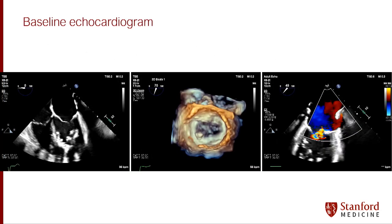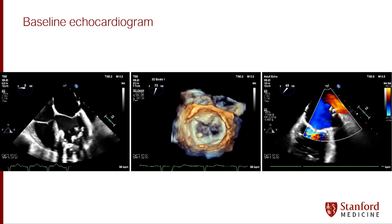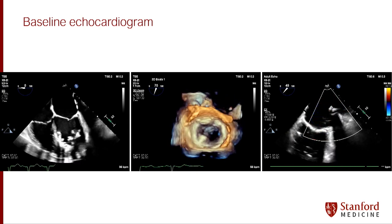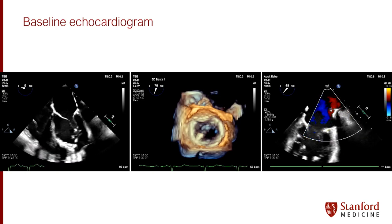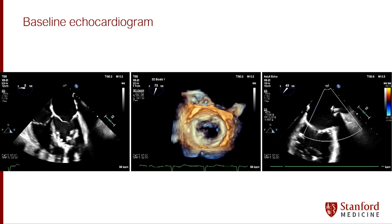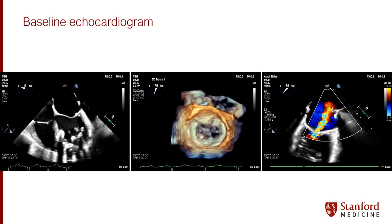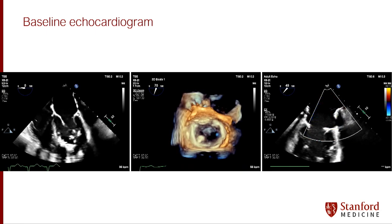So this was a baseline echocardiogram. You can see there a significant calcification of a lot of her mitral apparatus. You can see on the posterior leaflet that mobile echogenic mass, which was likely calcified, and significant mitral regurgitation there in the 3D as well, showing that very gnarly looking mitral valve. She also had a lot of calcification on the chordae and the papillary heads as well.